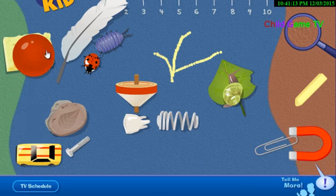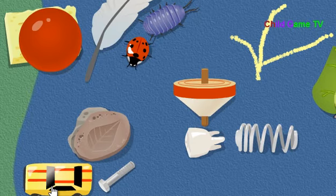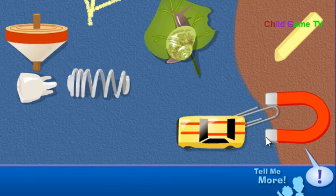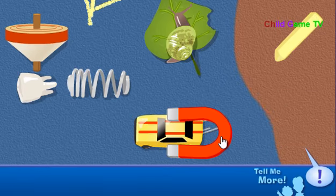This ball is made of bouncy rubber, just like tires and pencil erasers. This car is metal, just like my mom's car. I wonder if it will stick to the magnet. Which objects will the magnet attract?